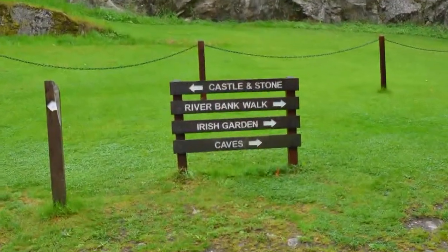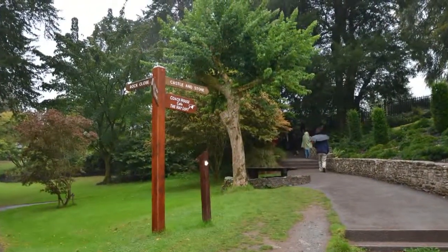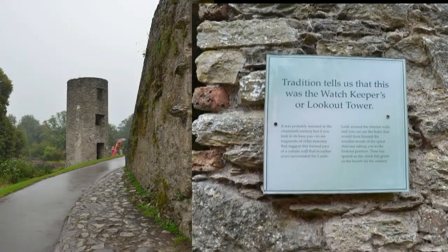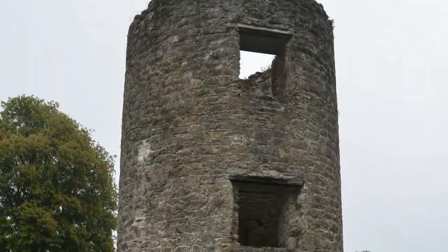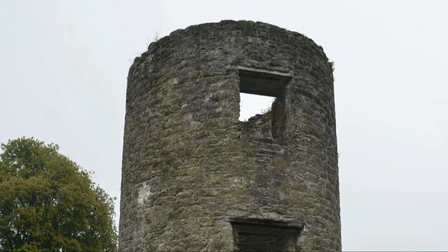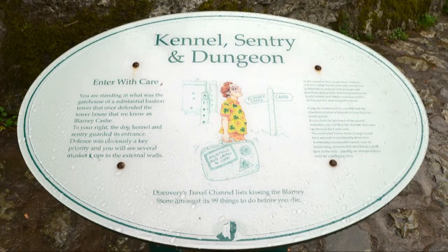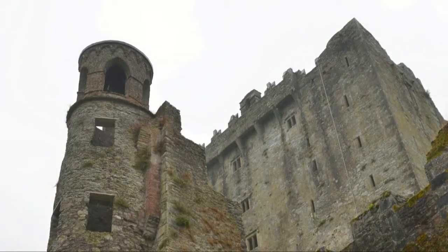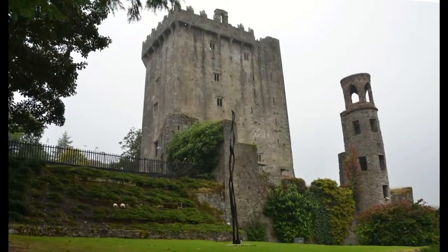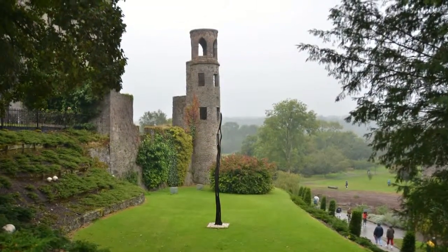Surrounding the castle are extensive gardens. There are paths touring the grounds with signs pointing out various attractions. Tradition tells us that this was the watchkeeper's or lookout tower. The sign reads, "Enter with care." You are standing at what was the gatehouse of a substantial bastion tower that once defended the tower house that we know as Blarney Castle. The castle is now a partial ruin with some accessible rooms and battlements.